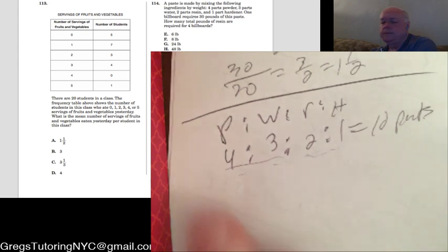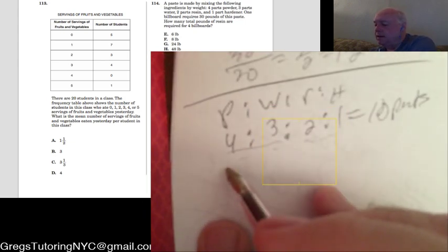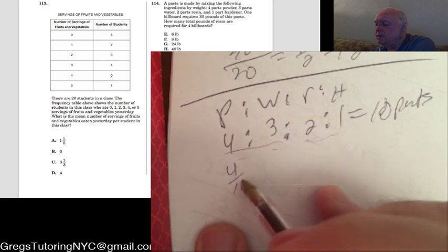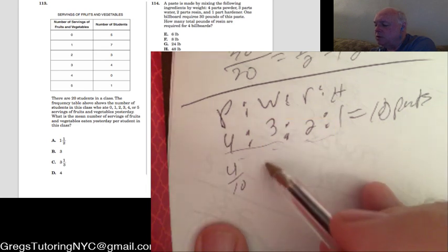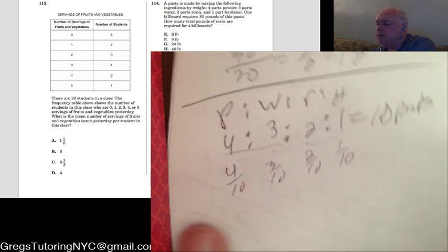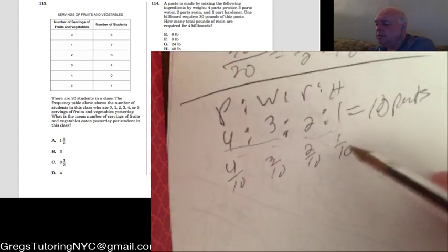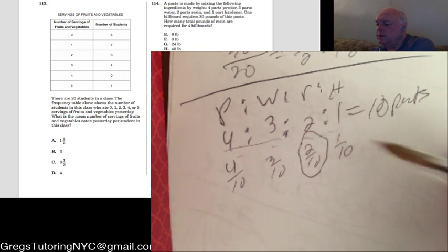Okay? And this also means that this is 4/10 the paste, 3/10 the water, 2/10 the resin, and 1/10 the hardener, just to be clear here. All right? So with all that in mind, a billboard requires 30 pounds of paste. How many total pounds of resin are required for the billboard? So we're going to take the 2/10 here, right? Because this is what I'm talking about, resin.